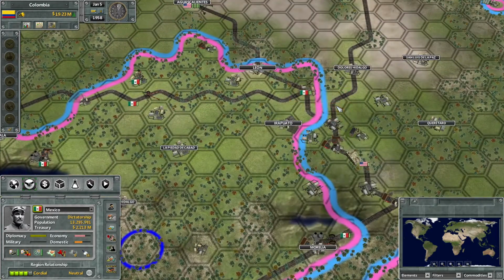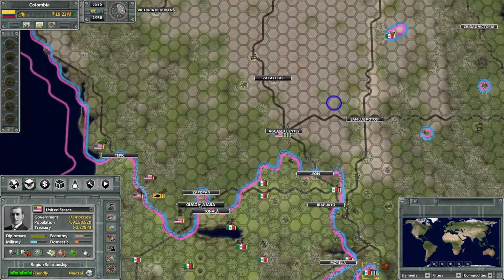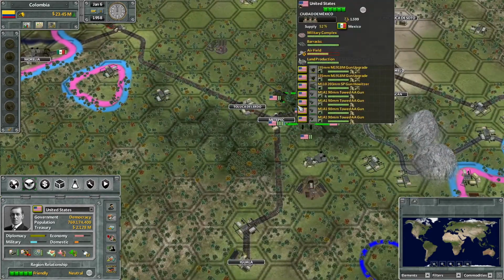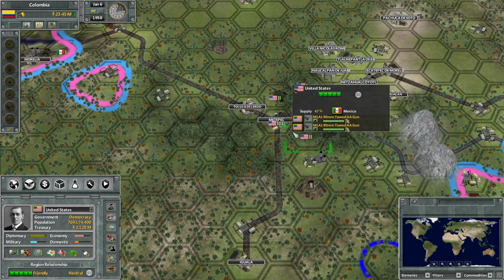Now, are you actually going to try to... No, just passing by. There's pockets over here. I mean, they are being reinforced rather quickly. There are some units down here. A lot of anti-aircraft guns.